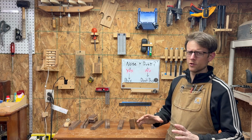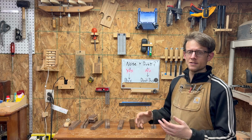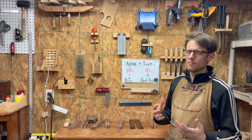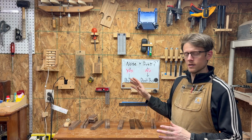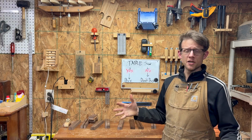Job site saws are really loud compared to cabinet saws and whatnot. So just consider your space. Are you working out of a home garage with a young child? It's going to be loud. It may wake them up. Things like that to consider ahead of time, as to whether or not you can put the job site saw in a space that allows for noise and dust. That's going to do it for us today.